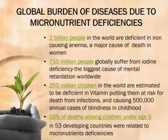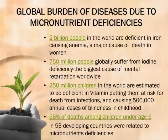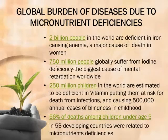Global burden of diseases due to micronutrient deficiencies. 2 billion people in the world are deficient in iron, causing anemia, a major cause of death in women. 750 million people globally suffer from iodine deficiency, the biggest cause of mental retardation worldwide. And this is not soil deficient, but 250 million children in the world are estimated to be deficient in vitamin A, putting them at risk for death from infections, causing 500,000 annual cases of blindness in children.